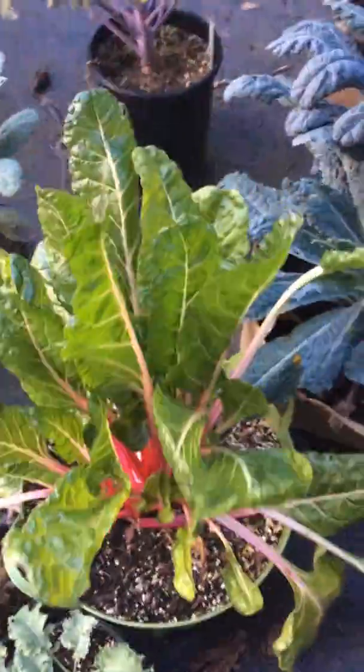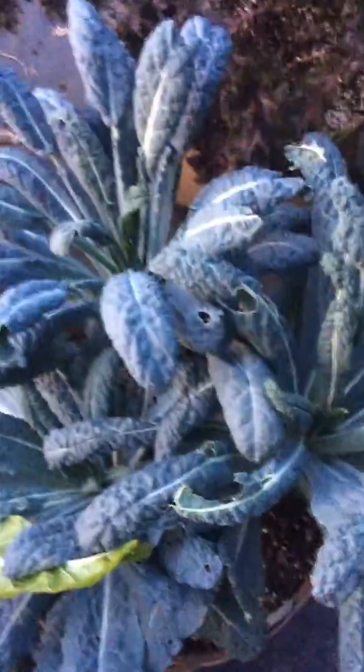So I'll walk over these herbs real quick. Got a bunch of them. Get some really nice shards. Some purple kale. It's getting dark out.